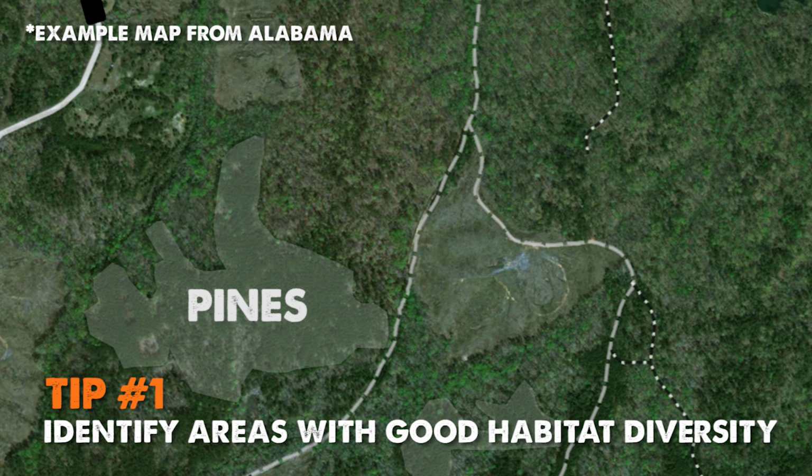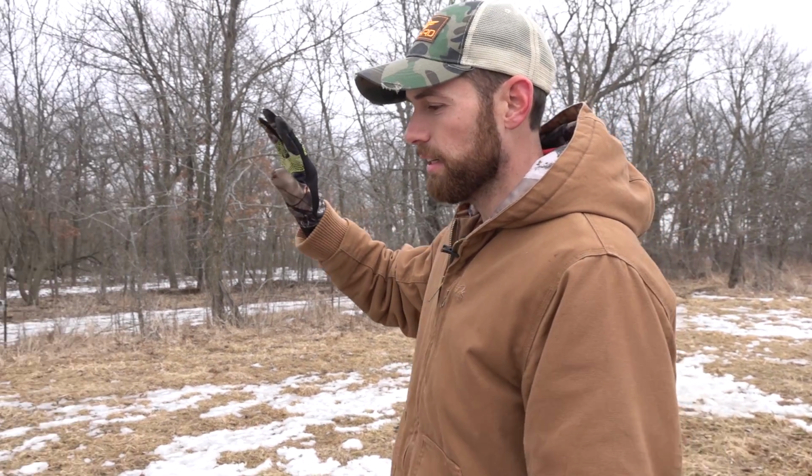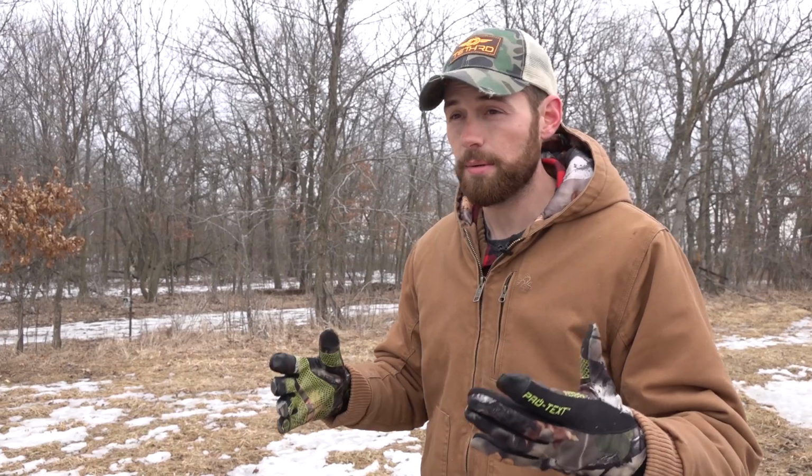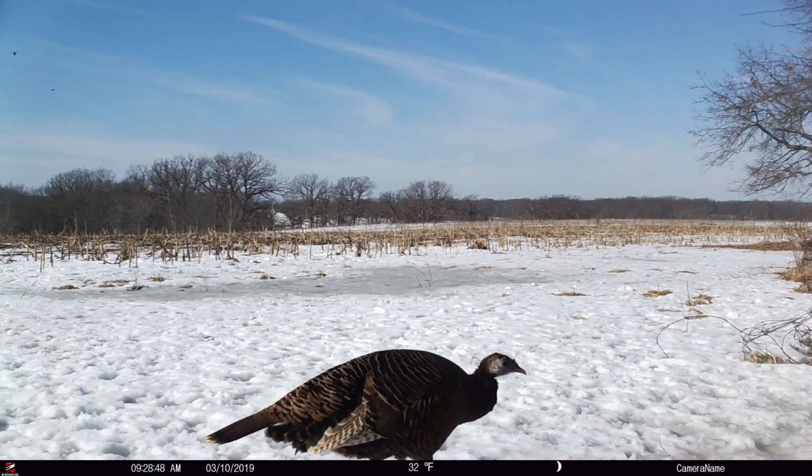First thing you need to do is find a place where there's turkeys. And what we look for is different types of habitat. Turkeys need extremely diverse habitat to exist in an area all year long. That's why I brought you out to this piece of property. I'm going to take you around here and show you this as an example, because I know there's turkeys here. In fact, I bet we got a bunch of videos of them on our camera over there.